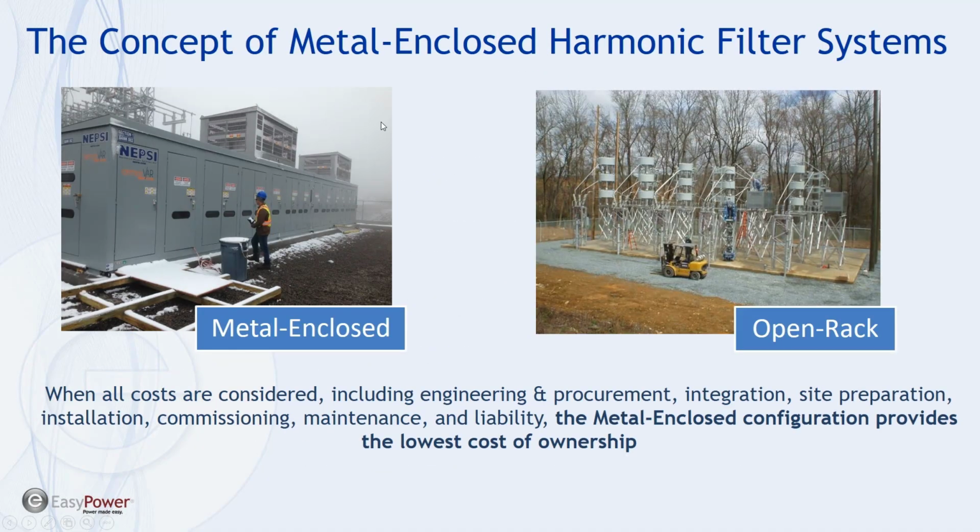So just briefly, what is a metal enclosed harmonic filter system? On the left, we show a metal enclosed system. It comes with all switching, all protection, all control. On the right is also a harmonic filter, but it's an open rack type system. Those types of systems we do not build. They are usually built piecemeal on site. And as such, we feel that the metal enclosed solution, when you consider all engineering and procurement, integration, site preparation, installation, commissioning, maintenance, and liability, provides a lower cost of ownership.